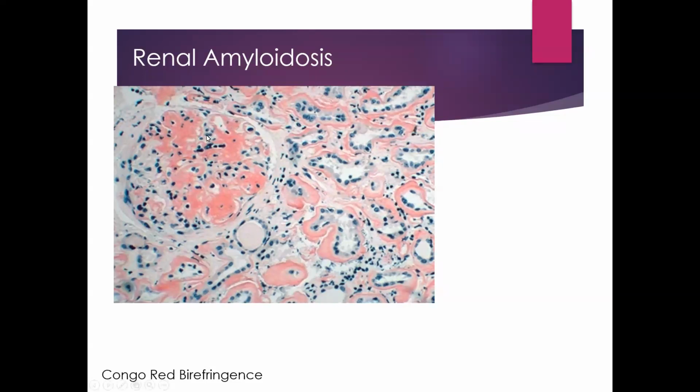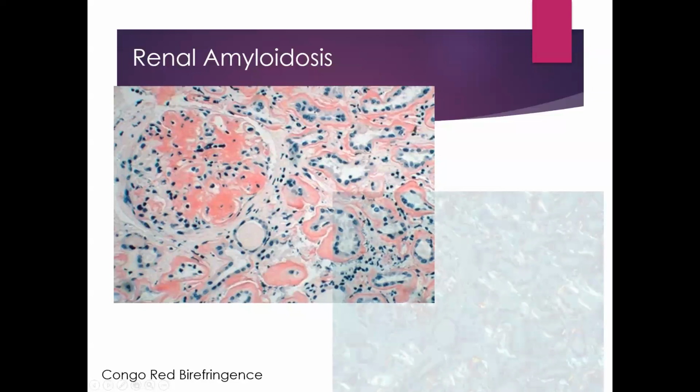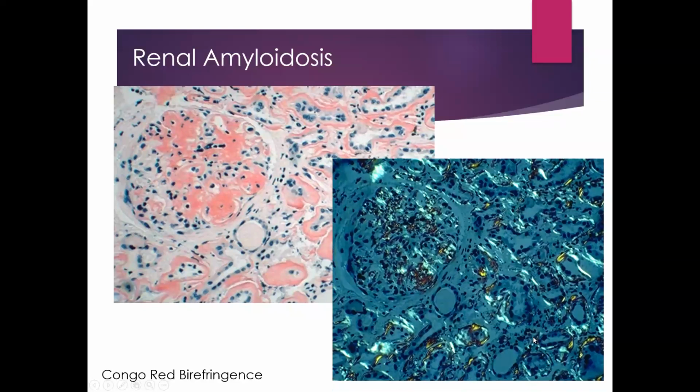So we have Congo red staining in the tubular basement membranes, in the mesangial areas, and along the capillary walls that upon polarization shows that green, apple green birefringence, Congo red birefringence for amyloid.